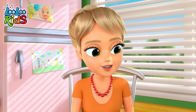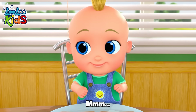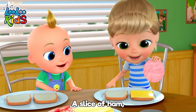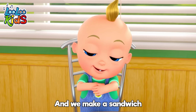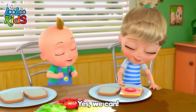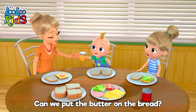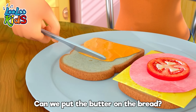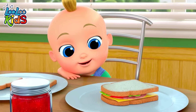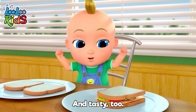Tomato too? Yes, we can. A slice of bread, a slice of cheese, a slice of ham, and we make a sandwich. Ooh. Can we add a slice of tomato? Yes, we can. And a salad, please. Can we put butter on the bread? Something yummy to spread. Well done. It looks great. And tasty, too.